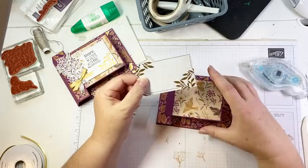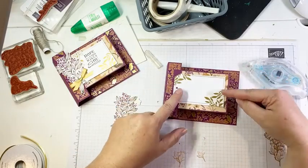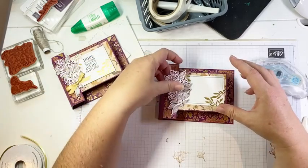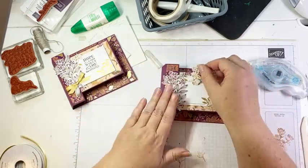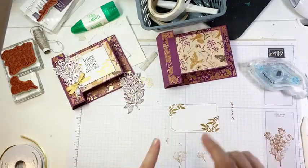And then we have this tag, which is another element in the Ephemera pack. So we are going to stamp our sentiment on the tag, and then these guys are going to come on here and decorate our tag like that. Okay, so we're going to stamp our tag horizontally like this.